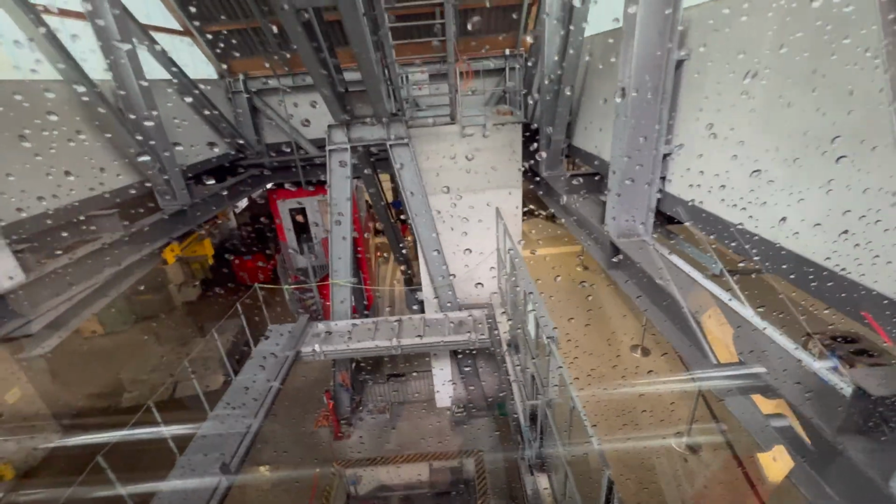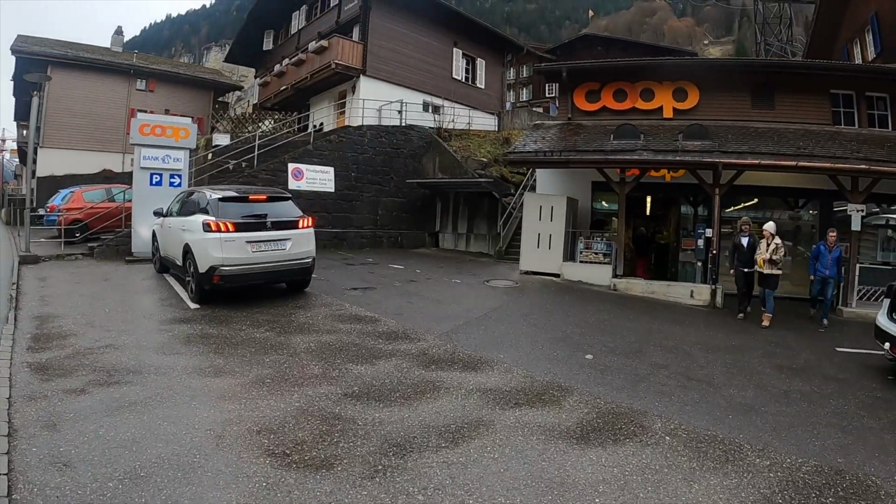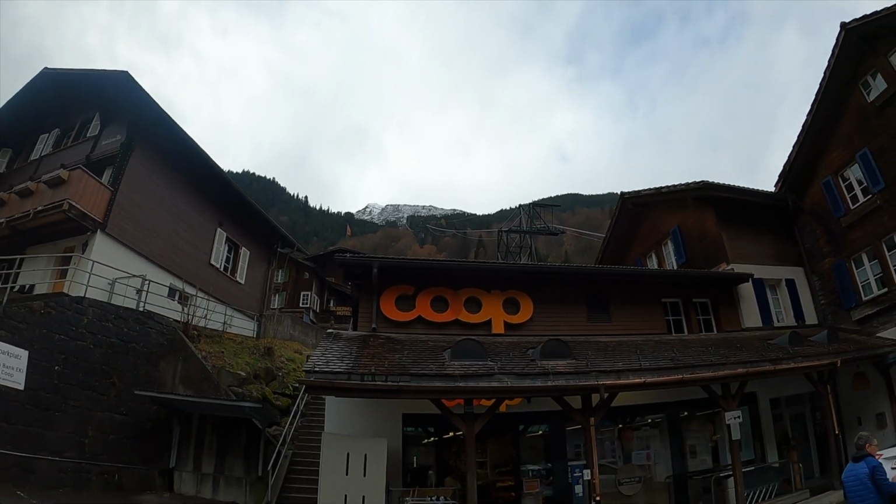It was just a 20-minute ride from the top, from Murren. Lauterbrunnen had a Coop, or co-op I think they call it over here. You can get just about anything you need there. A lot easier walking down here, no slush. A lot warmer down in Lauterbrunnen. Gonna check out the valley.